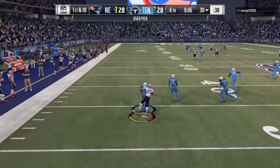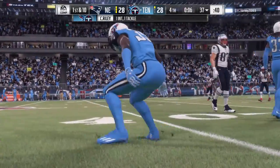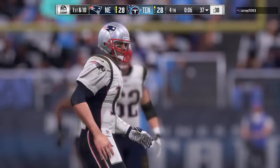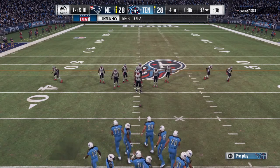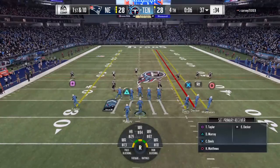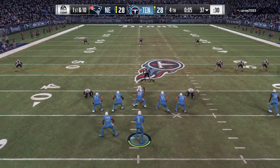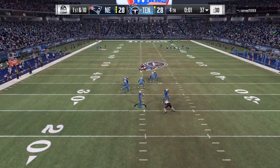And this is going to be intercepted. Read it well, and it's picked. And his guys are going to get the football at the 37-yard line. So how about that for a momentum switch? We're in the fourth quarter, and it's a tie game. You've got to take care of the football here. Now their opportunity to take the lead right out the window, and everything is flipped in the other direction.